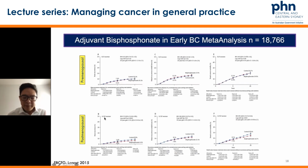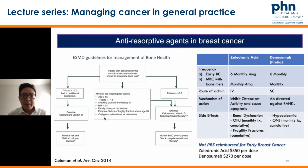And giving bisphosphonates is also not a bad idea, because we talked about osteoporosis being a side effect of aromatase inhibitors. So you might get an extra bang for your buck as well in terms of prevention of osteoporosis in this group of women. And this is just really demonstrating what the recommendations are in terms of doing a baseline bone mineral density, and then recommending exercise, calcium, and vitamin D routinely as well.